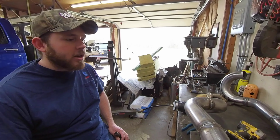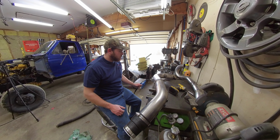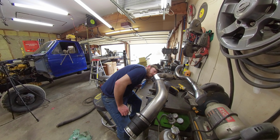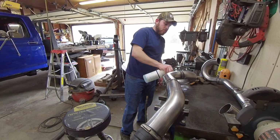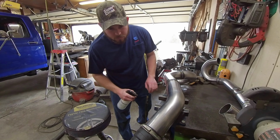Okay. I may have stripped one of the clamps. That should be more better. We got one.